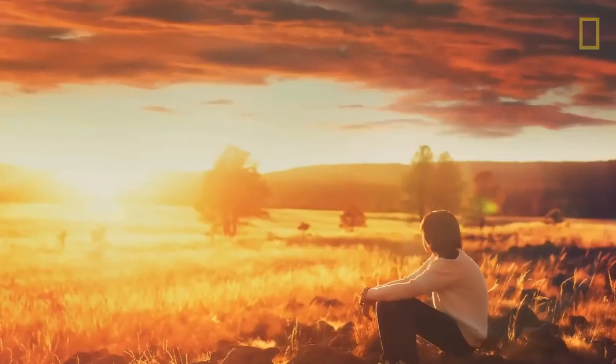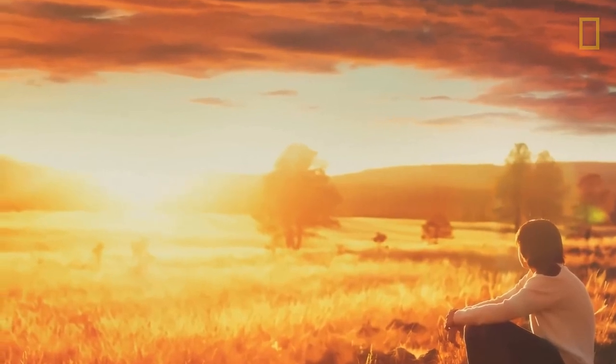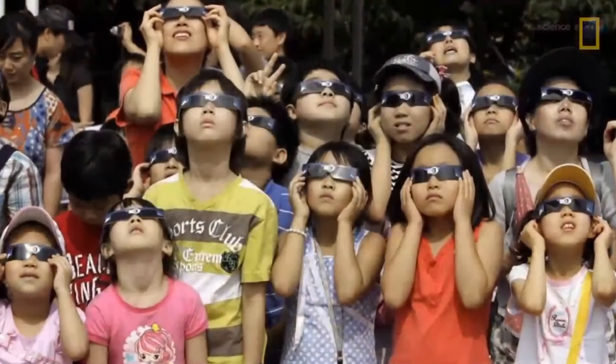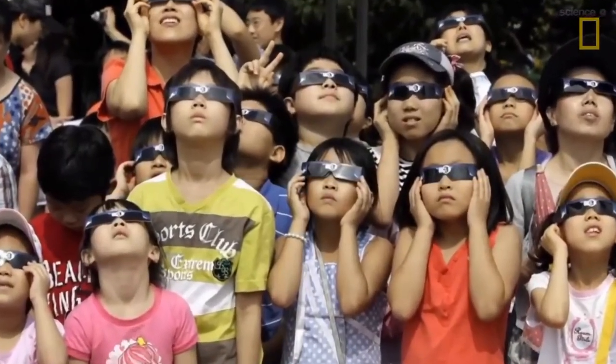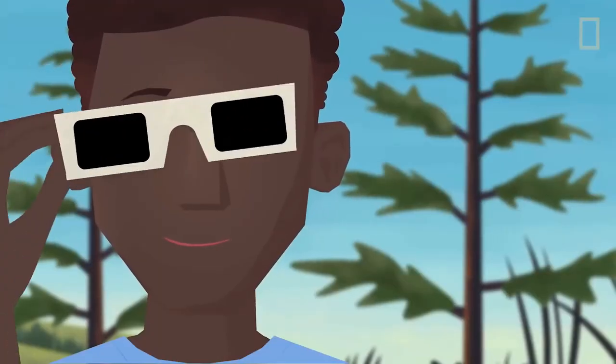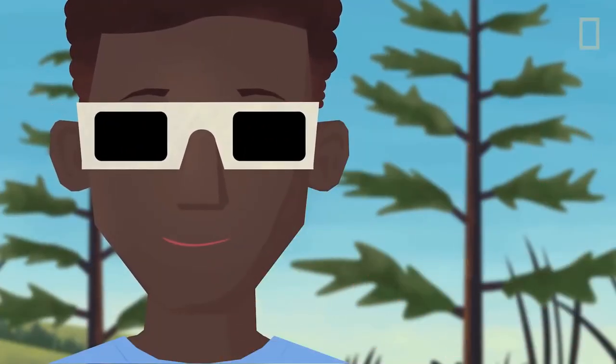We interrupt this video for an important safety announcement. Looking directly at the sun, even during an eclipse, can cause permanent eye damage. Fortunately, there are ways to enjoy an eclipse safely. The easiest is to use certified eclipse watching glasses, which are shaded thousands of times darker than typical sunglasses.